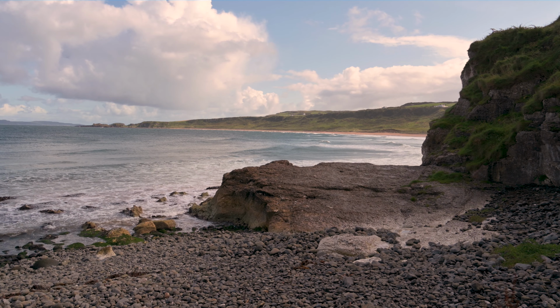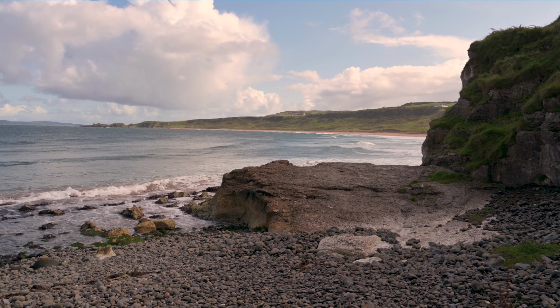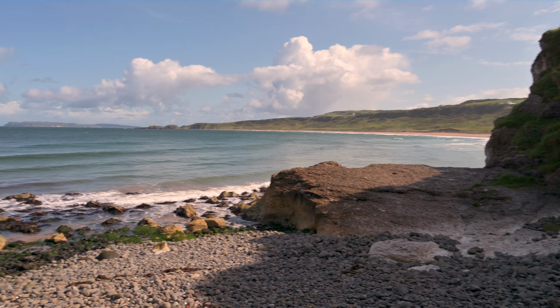But here I am, Portbradden. Just across the way here is White Park Bay, which is one of the nicest strands on the North Coast. It is a stunning horseshoe-shaped bay that's seen human activity since at least the Neolithic. There's a number of burial cairns and old campsites, etc., have been found there.